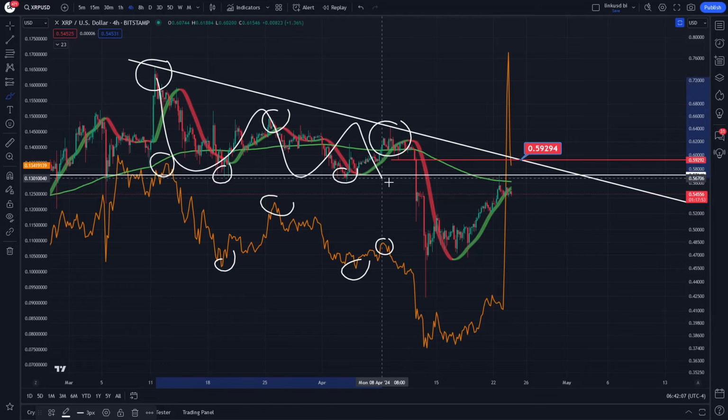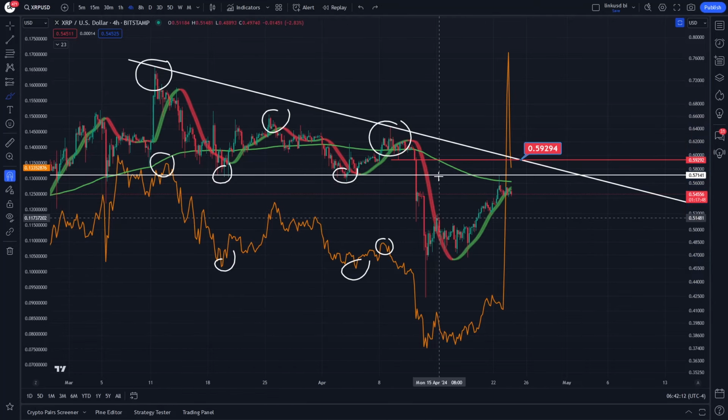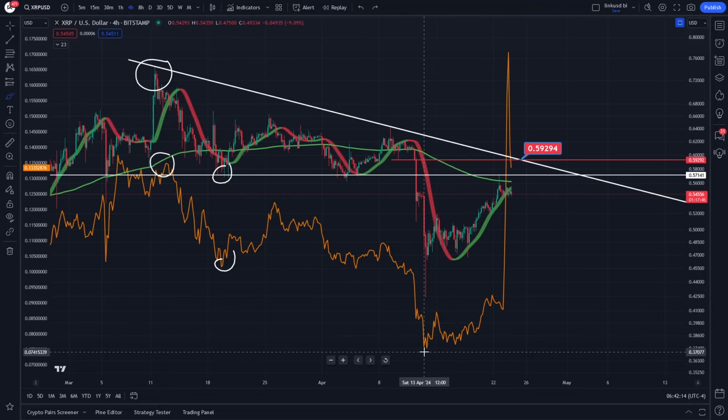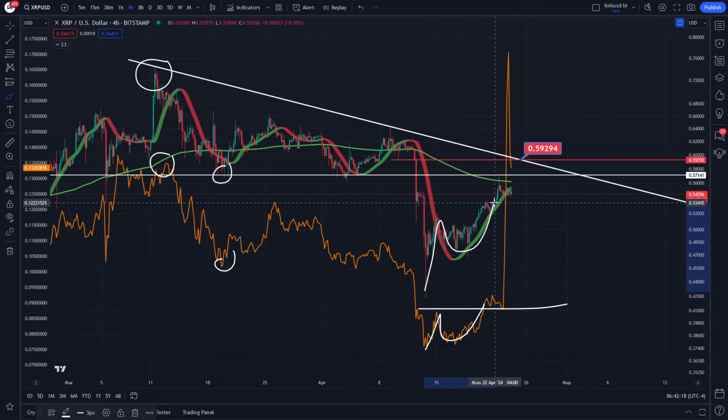So you've got some kind of price compression, just like that on the HBAR chart, price compression, you drop to the downside. Now equally in this low that we put in last week for HBAR, we created this Adam and Eve bottom, which I've just shown you in the HBAR chart. So we've got an Adam and Eve bottom here for XRP as well.